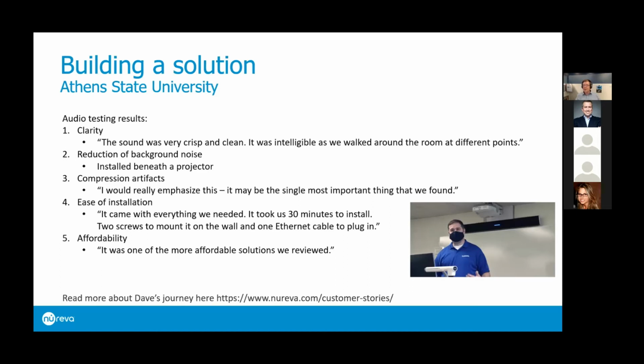So clarity was important because it needed to be intelligible, right? Because again, pandemic, distancing, different people in the room, intelligibility from every spot in the room was absolutely of paramount importance, right? Because they couldn't predict how many people would be in the room, A, or where they would be. Full room pickup was a key component of what they were trying to discover and deliver. Reduction of background noise was important. You'll notice in the picture here, they installed the Nureva unit directly below a projector, so you can imagine the background noise that comes from that.